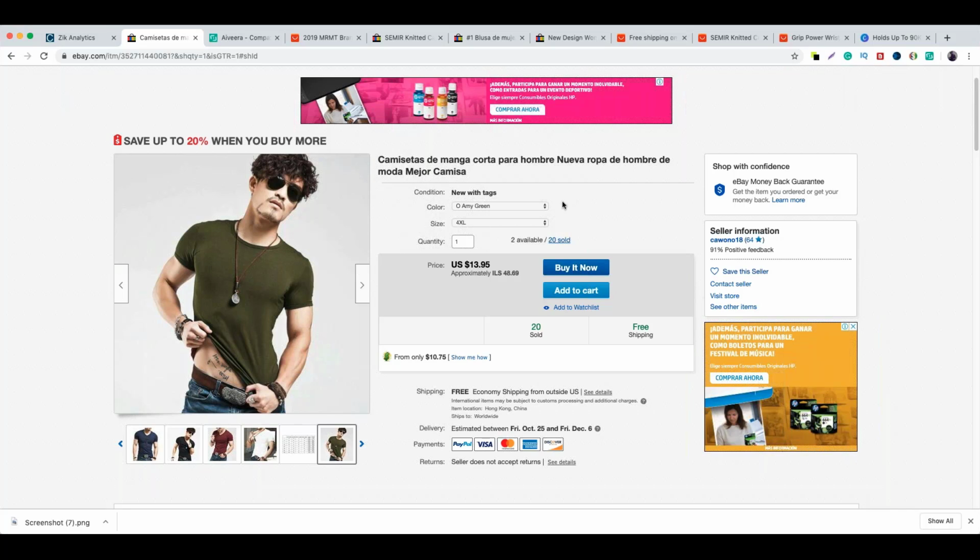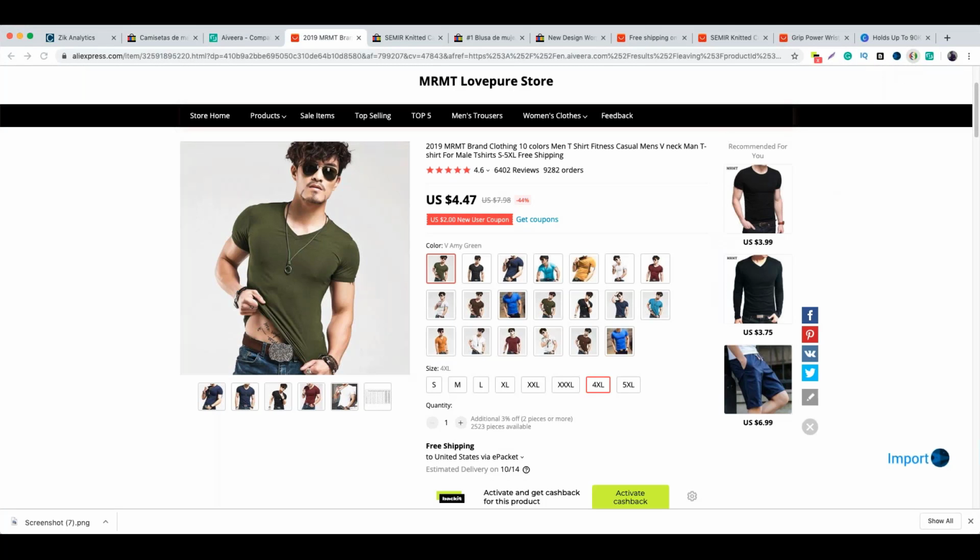So can I take back the control? I just want to show the people exactly how much profit we are talking about. He is selling this particular variation for $13.95, and this guy has already sold this product 20 times. So let's do the math. I have here an eBay calculator. This exact same variation costs 4.47 with free e-packet. The selling price is, as we said, $13.95, and shipping is zero.